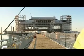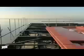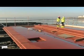A few days later, Kerry makes the difficult decision to delay his dream of an observation tower until next year. But he remains determined that the tower will eventually be built. We've promised to build one, and we're going to do our best to fulfill that promise.